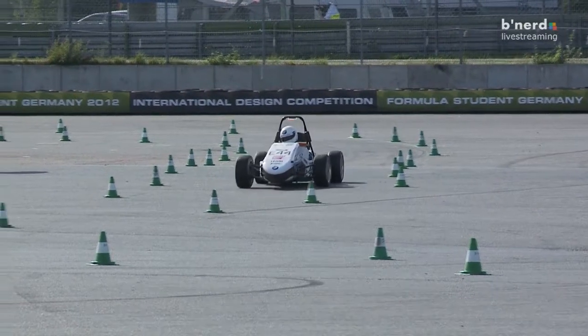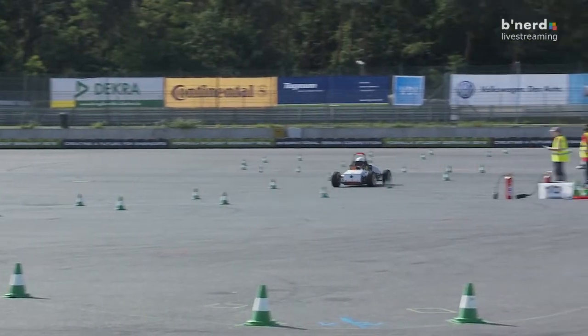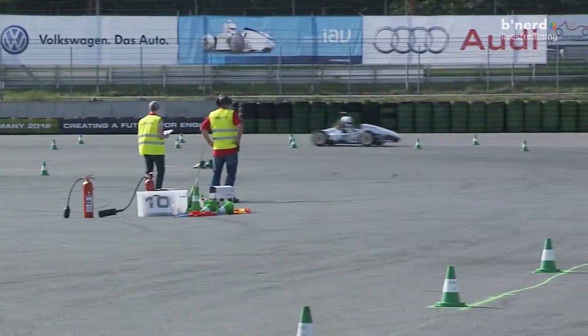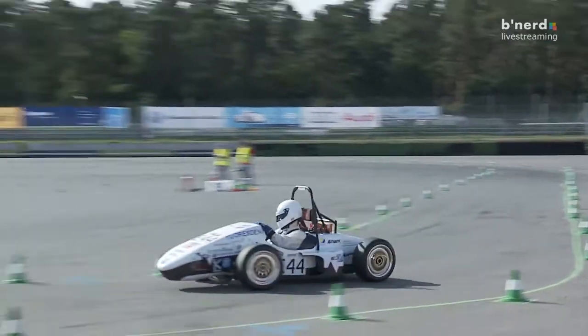And that's Hawks Racing Team on the far end. Oh, sorry, Esslingen. Car number 94 actually clipped a cone there, so that's definitely a 2-second penalty. Going now through the slalom. They are looking fast out there. They're excited to see what time they can get from this lap.